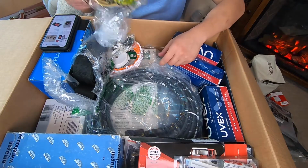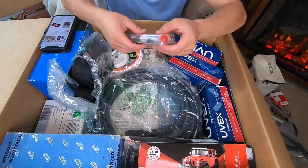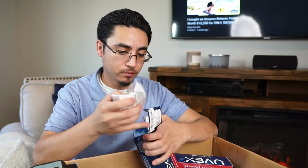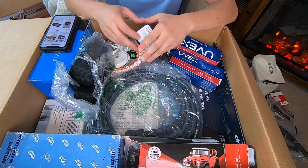Another yard sale item. So some of these items, once again, I paid $3 for, and I really don't expect to get any of the money back. Here's a pair of Uvex glasses. The brand is Uvex Protective Eyewear. Might be going to the garage sale. Maybe for like $1. Or I might pair them up depending on how much they're worth.